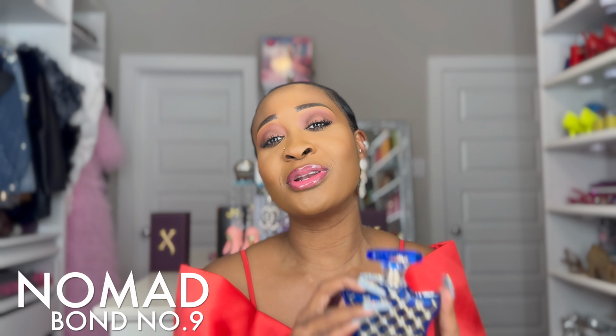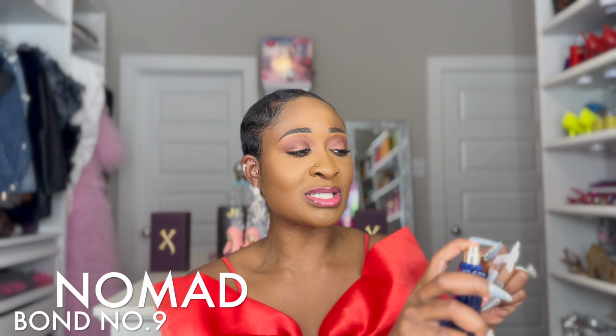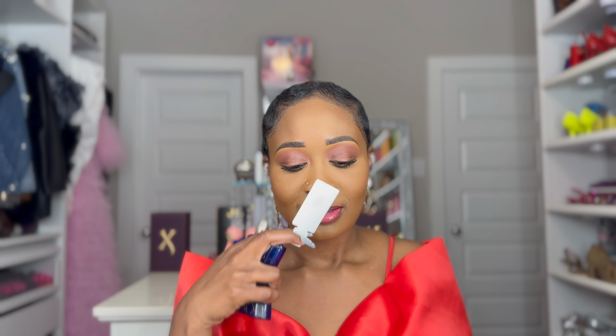Nomad by Bon Number 9. This, I call it, it reminds me of La Capitale because it's like fruits, and there's oud in here though. It's like a fruity punch. But listen, La Capitale is very deep and a bit powdery, like a cacao filled with the strawberries and the caramel. I think it's the caramel.